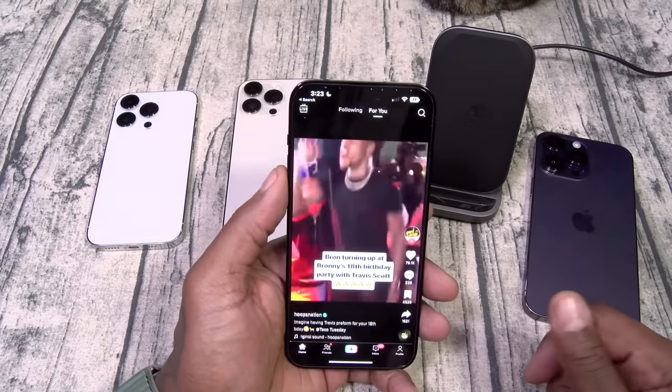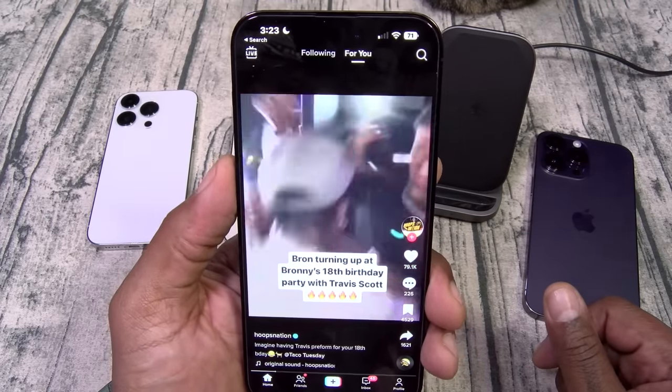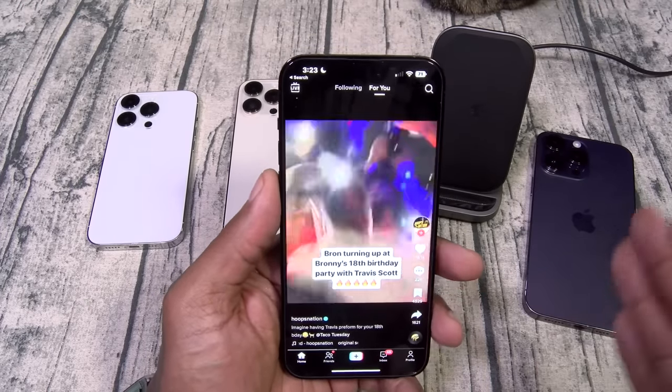All right, let's see. Okay, this is your TikTok. Let's see anything going down on TikTok. Okay, LeBron at Bronny's 18th birthday, he got Travis Scott. That's how you know when you made it. When you got Travis Scott performing at your kid's birthday party.